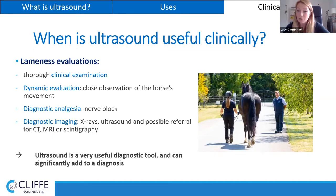Following this, it's likely we'll choose to perform some diagnostic analgesia, which is probably more commonly known as nerve blocks, where we inject local anaesthetic into particular areas in order to numb them and isolate the lameness to a specific region. Once we've isolated the lameness and located the source of pain, we can then perform imaging, which may involve x-rays, ultrasound, and possible referral for MRI, CT, and bone scan, which is also known as scintigraphy.